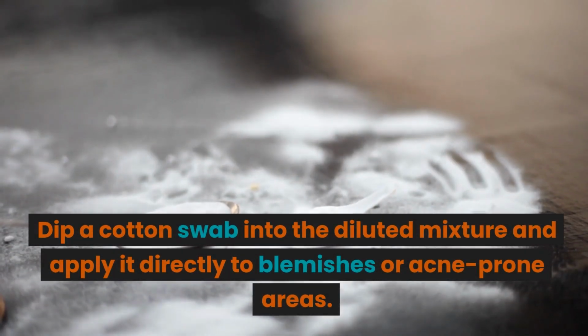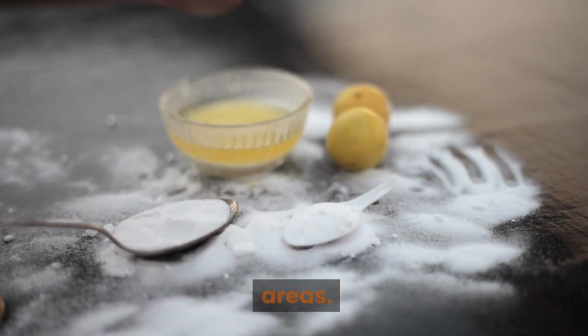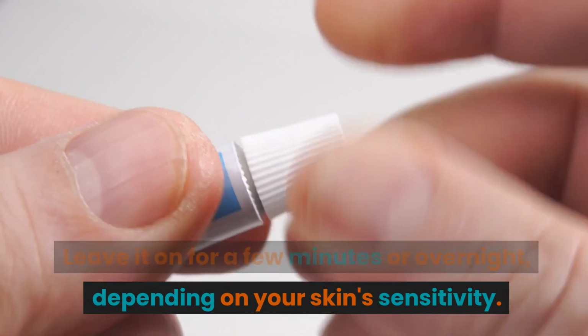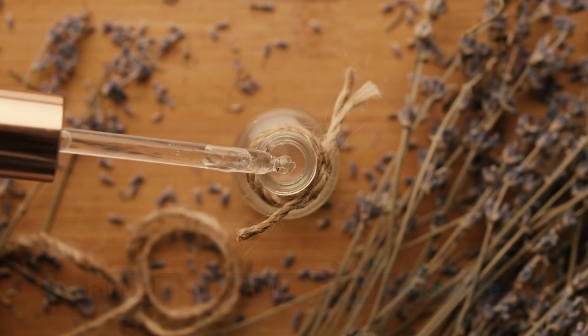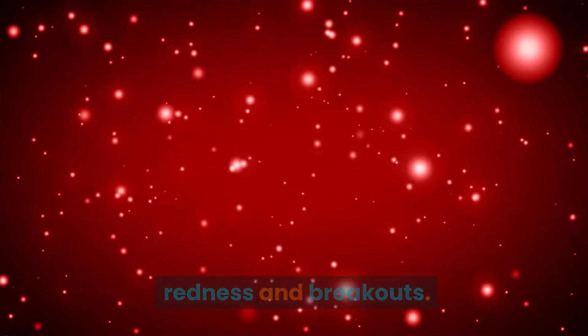Dip a cotton swab into the diluted mixture and apply it directly to blemishes or acne-prone areas. Leave it on for a few minutes or overnight, depending on your skin sensitivity. Rinse it off with water and moisturize. With regular use, you'll notice a reduction in redness and breakouts.